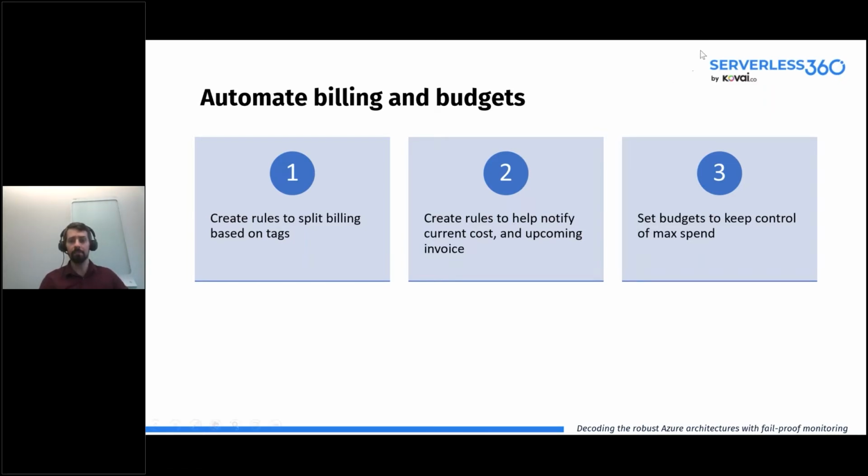And then setting budgets to max spend. So let's say we have a department, we don't want them to spend more than this because that's within their budget, or the customer is not supposed to spend more than this, then let's have a budget on it to keep control of the actual spend that we have on it. So utilize that, and you might not even need the cloud economics within your organization.